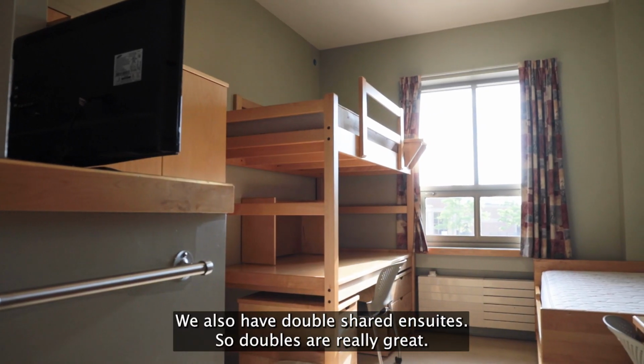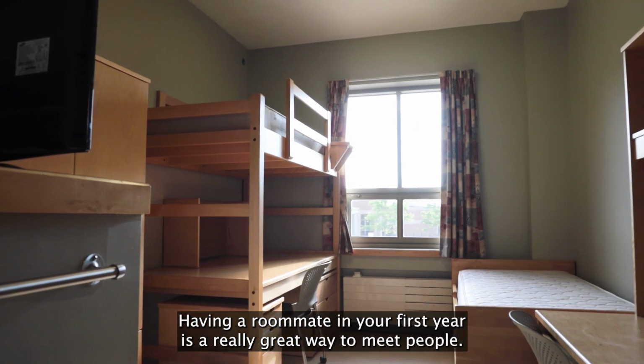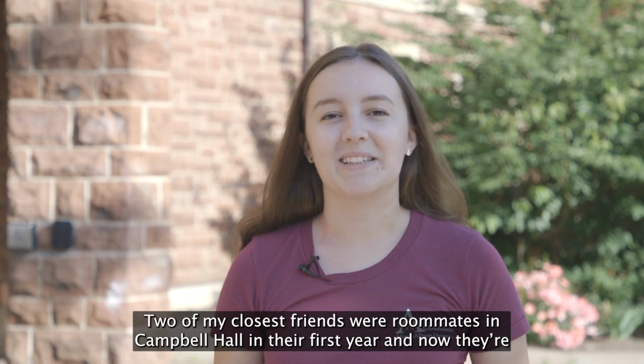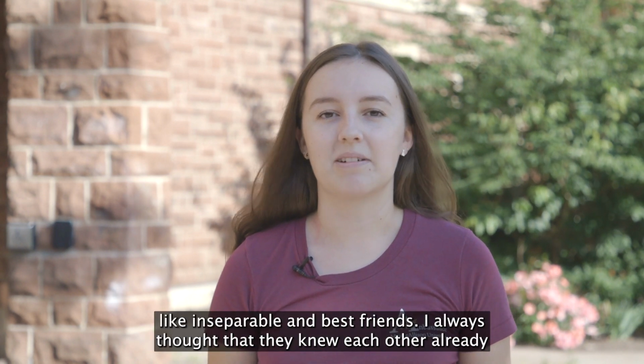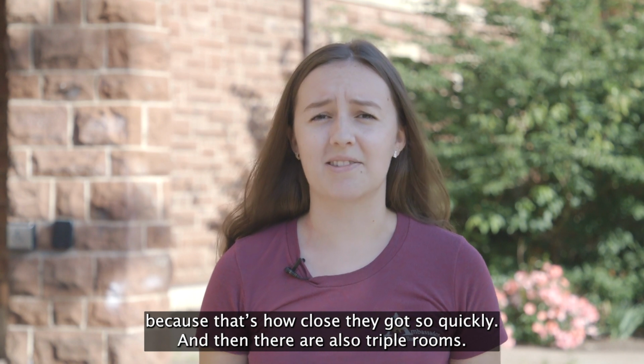We also have double shared ensuites. So doubles are really great. Having a roommate in your first year is a really great way to meet people. 2 of my closest friends were roommates in Campbell Hall in their first year, and now they're inseparable and best friends. I always thought that they knew each other already because that's how close they got so quickly.